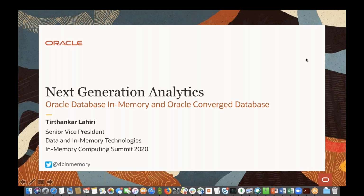So I'm going to talk about something related to in-memory, but in a slightly broader context than just the memory technology itself. I'm going to talk about how one should go about building next generation analytic platforms. And I'll show how you can do this effectively using Oracle Database In-Memory and Oracle's Converged Database model.